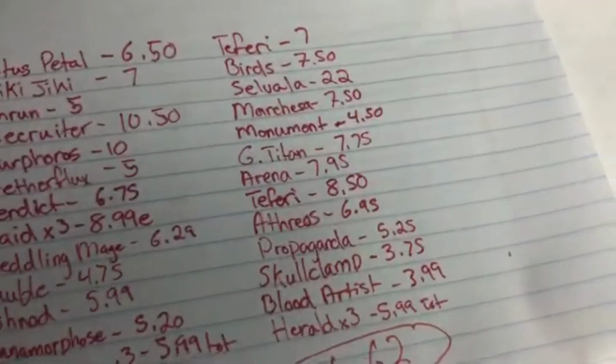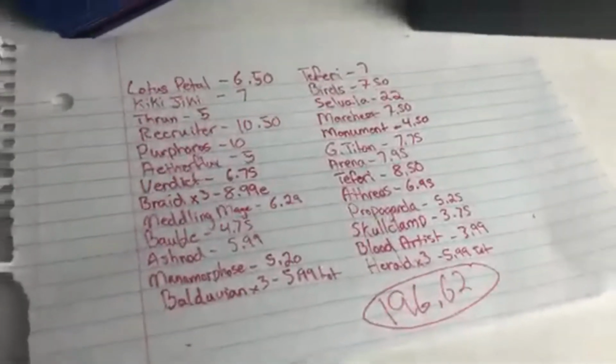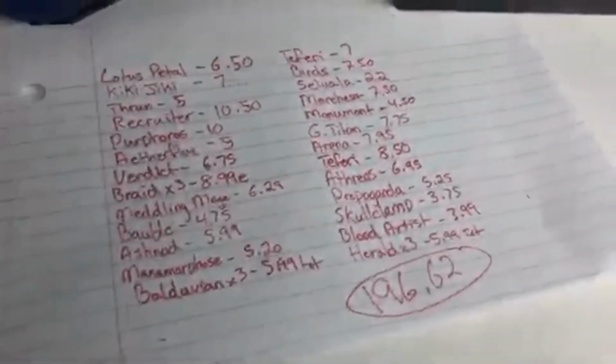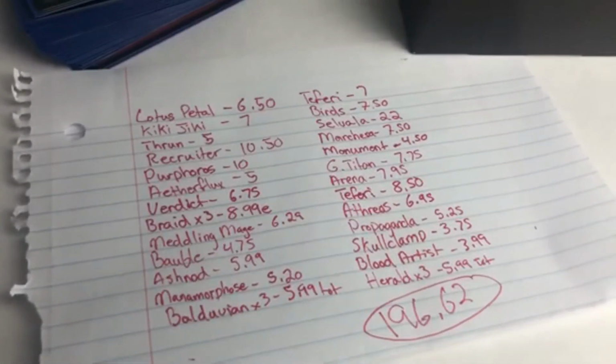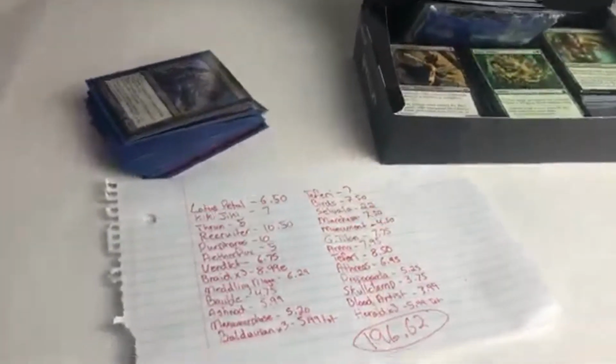There were a couple things I was surprised weren't worth that much money, but with all said and done, I had a ton of fun doing this. I'm pretty sure that my friend will take this whole box right here with all these foils for 50 bucks. So let's just say $246.62. We're gonna profit about 40 to 50 bucks on this, and it was a ton of fun.